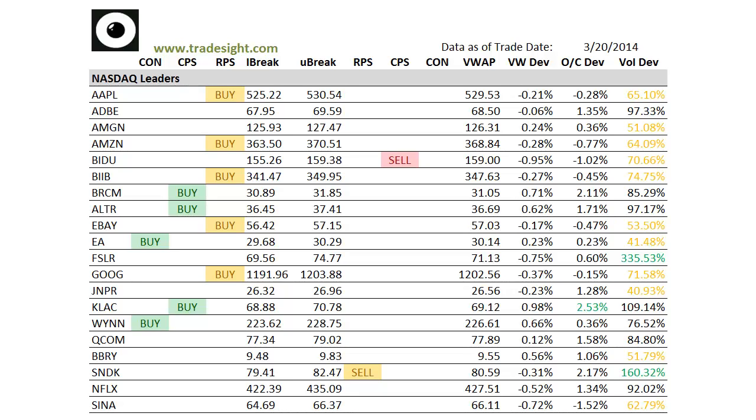The bias to the buy side in the sector in front of us, which is the NASDAQ patch, is pretty pronounced. We've got a smattering of different kinds of signals. We've got reverse pressure signals showing up here. We've got some CPS signals and a couple of contra candles. But definitely the bias is to the upside here.